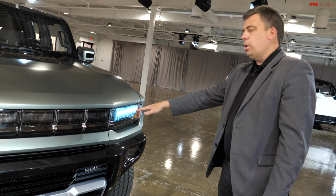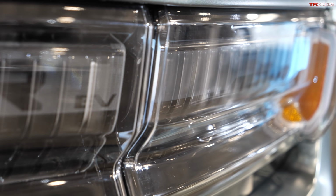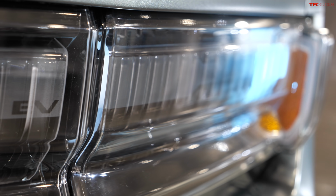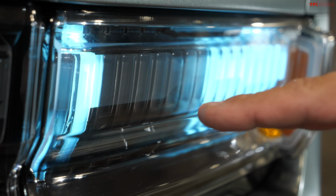This is a demo of the charge indicator, so you can know exactly what the battery status is. And of course, if it's about half, half of these LEDs will light up, so you can get an idea about your battery state.